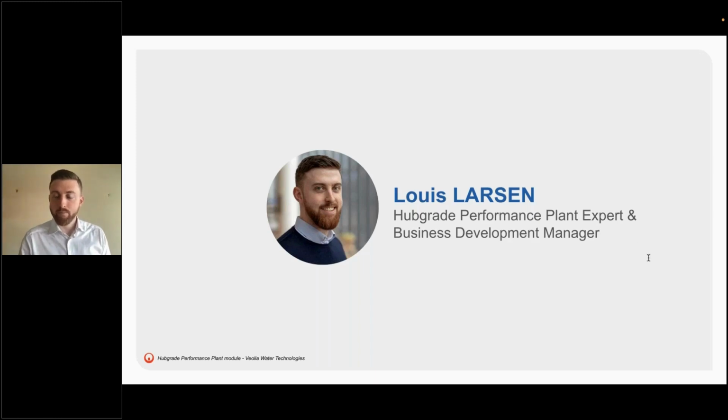Okay, another one. So I got a question here. What is the facility in the US? Well, the facility in the US is the plant of Liberal in Kansas. I have unfortunately not visited myself, but we're running it in at the moment, and we're doing, I believe, aeration optimization there, as well as chemical dosing.